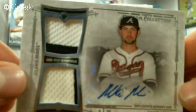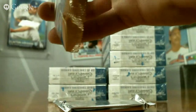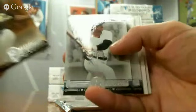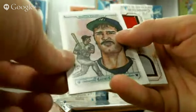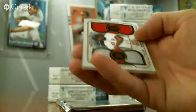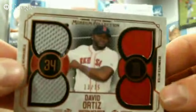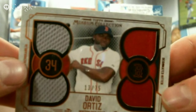Mike Minor. It's for the Atlanta Braves, and that is 258 of 299. Andrew McCutchen, Reggie Jackson, Miguel Cabrera, and canvas collection of Don Mattingly. And our hit, another Red Sox piece, 13 of 75, quad jersey of David Ortiz.